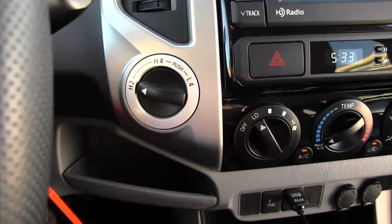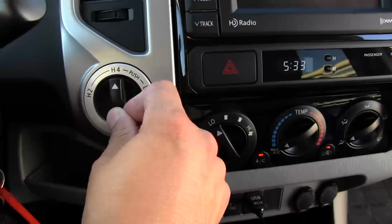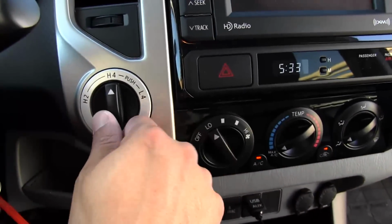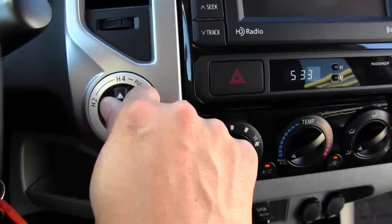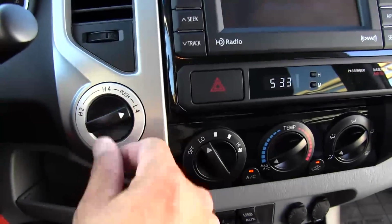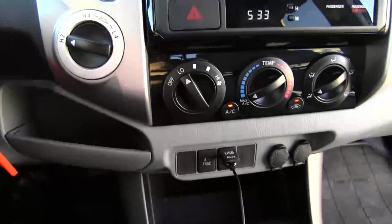Again, this is a part-time all-wheel drive system. So we have our regular 2-wheel drive, 4-wheel drive high, which locks the center differential. That means that you can get some binding in narrow maneuvers if you're not on a soft surface. You can put it in neutral, and then push to turn to L4. That engages the low-range gearbox.